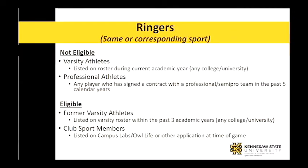In looking at player eligibility, ringers are players who have played at the varsity or professional level in the same or corresponding sport. Some examples of ringers that are not eligible are varsity athletes who are listed on the roster during the current academic year for any college or university, and professional athletes who have signed a contract with a professional or semi-pro team in the past 5 calendar years.